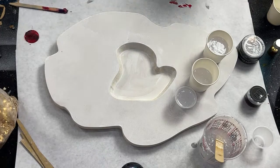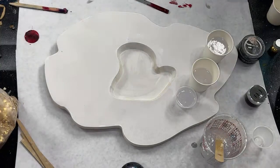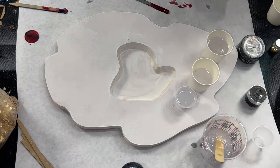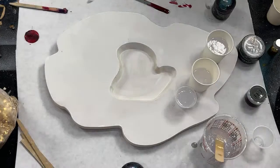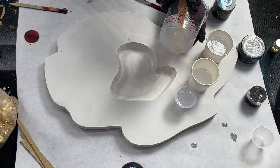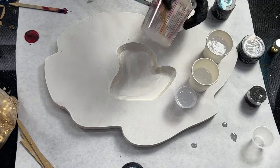Scrapping this. I made plenty of spare resin though, because I am currently working on filling up a shadow box with memorial flowers. So I was just gonna add the leftover to there, but that's fine.